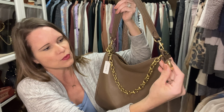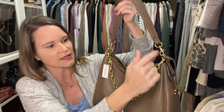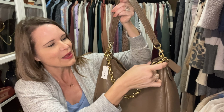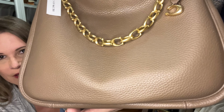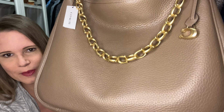I probably would move this over on the opposite side maybe of this clip, because otherwise you're going to have them rattling together. You can hear that. But all that is just a little bit of positioning. But let me give you an up-close look of the leather, which is stunning. I just love that chain. Oh my gosh, it makes the bag.